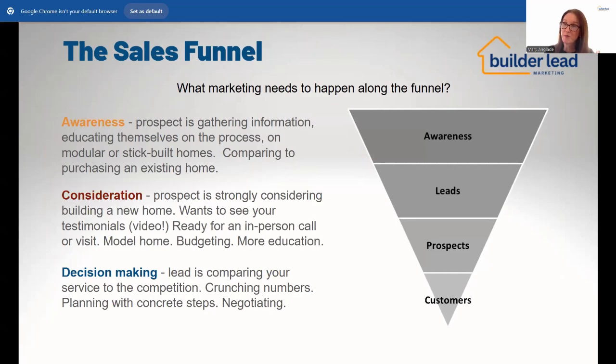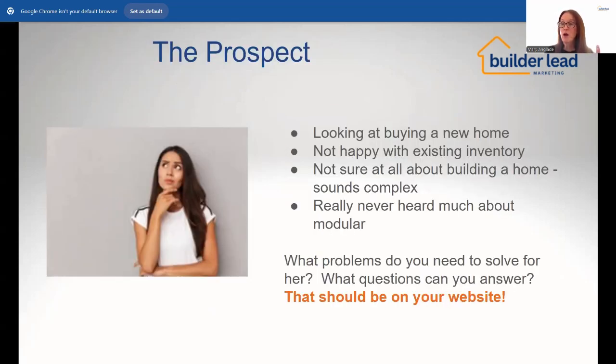That should be on your website. So it's really thinking about what are her questions? What does she need to know to get comfortable? What does she need to know about you? What would make her comfortable? Then you start thinking, okay, it's seeing other clients who have built beautiful homes. Maybe it's your gorgeous home. She can see the beautiful styles and the variety. She learns that you build sustainably, that they're energy efficient, you can build it quickly, and all the things that she would be wondering about. And that should be on your website.